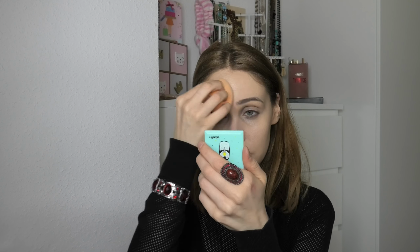For concealer, I will be using the NYX Cosmetics HD Studio Photogenic. I will set my foundation using the finishing powder from NYX Cosmetics, and I am using this big face brush from BH Cosmetics in the number V1 to apply it all over my face.